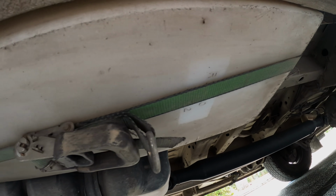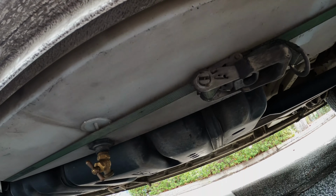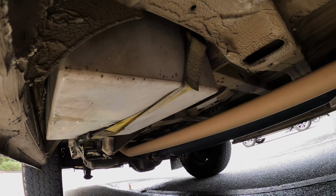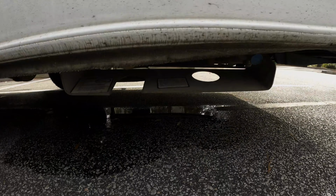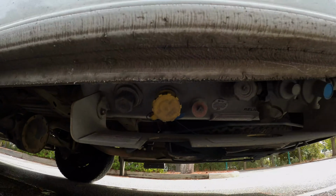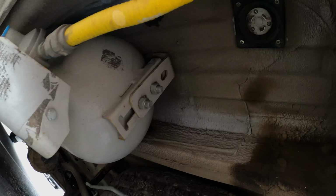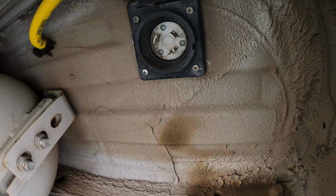So underneath the van, we have 2 gray water tanks. We have one 19-gallon gray water tank that's located directly beneath the shower, and we also have one 7-gallon gray water tank located directly beneath the kitchen sink. We also have a propane tank mounted underneath the van on the driver's side. Next to the propane tank, we also have our shoreline plug, which allows us to plug in at campsites or at homes or wherever we're at, to power the van.